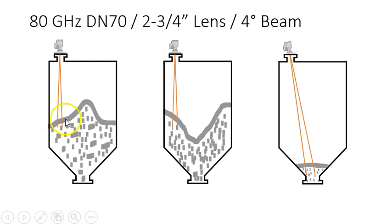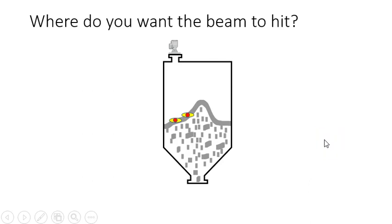The photos on the left here and the middle show what happens when we install the radar flat, just sit it on top of the nozzle or the flange here, and it shoots straight down, versus this drawing on the right shows us if we actually angle the radar to shoot that beam somewhere outside where it normally would if it sat flat on top of the tank. You don't have to aim the radar at any particular point, but remember, the radar is going to give a level based on what it sees.